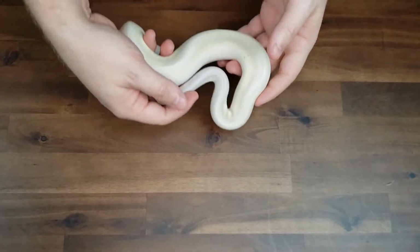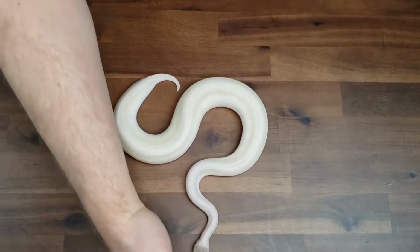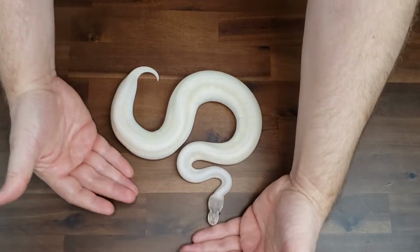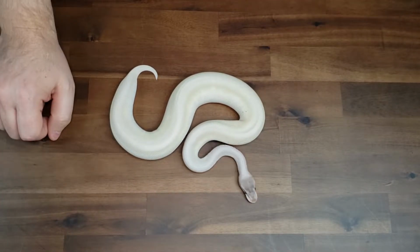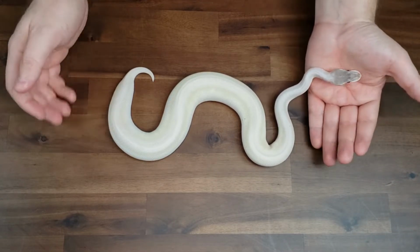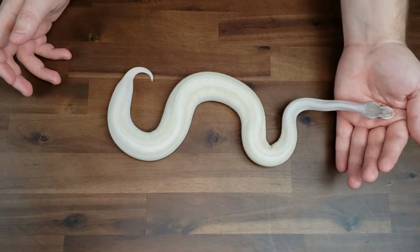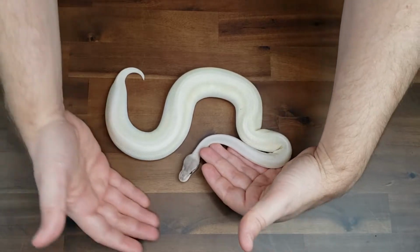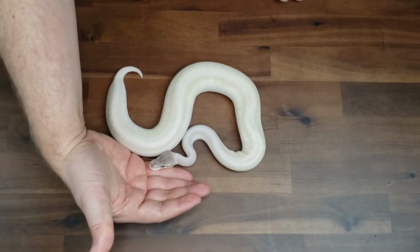All right, guys, next up on the list, we have this gorgeous boy here. He's a Super Mojave, het for Hypo, and he's also possibly het for Pied. This beautiful boy came from Heliguys Serpents. Thank you, Chris. Absolutely amazing animal. Beautiful animal. Champion with food, everything like that.